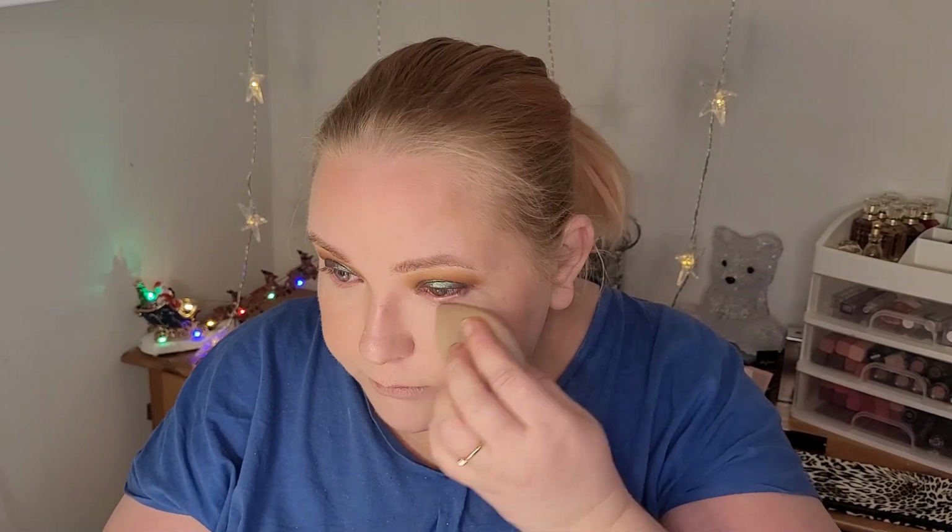That was very nice. Then I have a setting spray. This is the setting spritz, from the Sunday picnic collection. It doesn't move like water, you know. It looks more like a gel, and the smell, I tried to smell, it's not the most pleasant, but the mist is beautiful. Very fine mist.